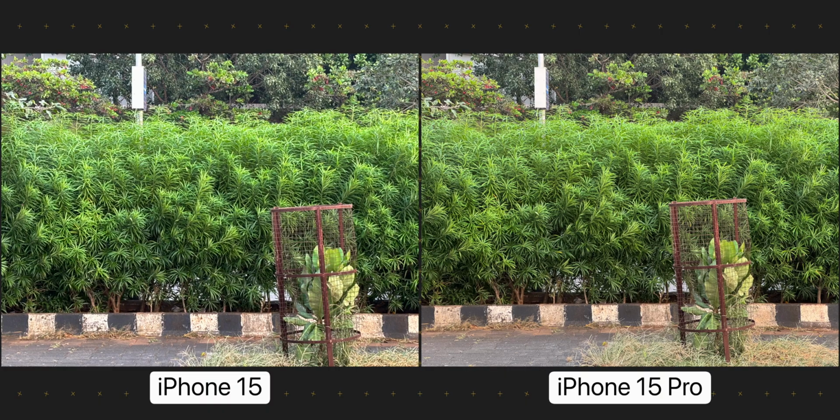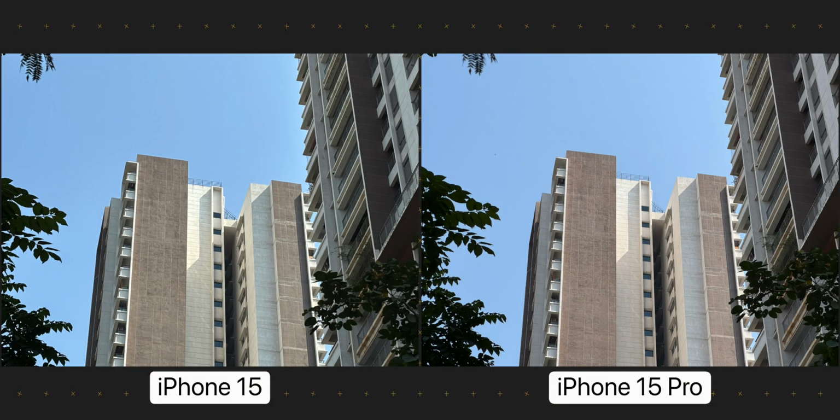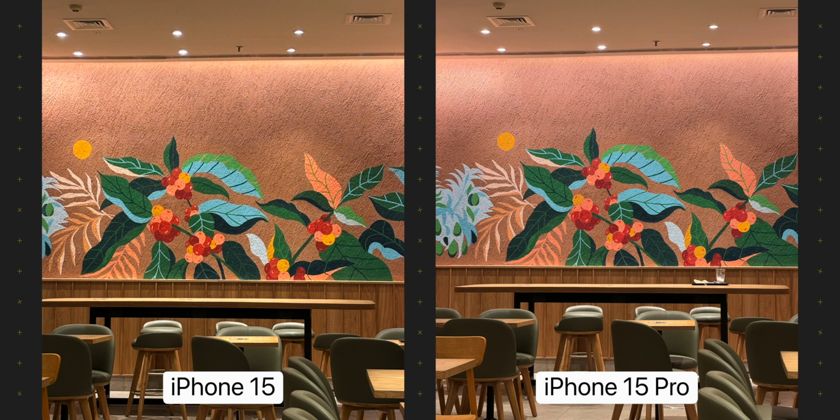Now if you want, both the phones give you an option to keep on zooming in digitally, but I feel like beyond 3x digital zoom on the iPhone 15 and beyond 5x on the iPhone 15 Pro, the images just start falling apart. I would suggest you guys stick to the 2x on the iPhone 15 and 3x on the iPhone 15 Pro to get the cleanest zoomed in shots. If you think you need even more zoom range, then you might want to check out the iPhone 15 Pro Max, as it gets a 5x optical zoom lens in place of the 3x one on the iPhone 15 Pro.